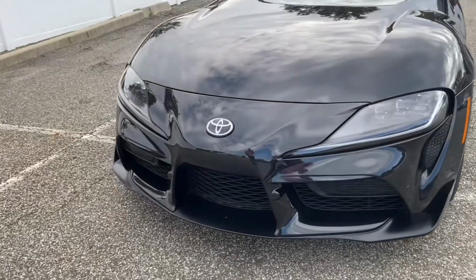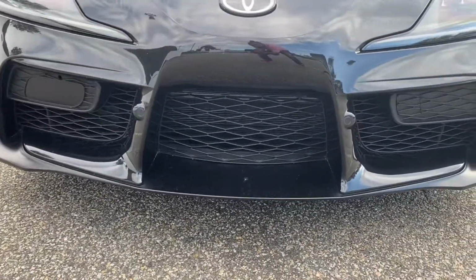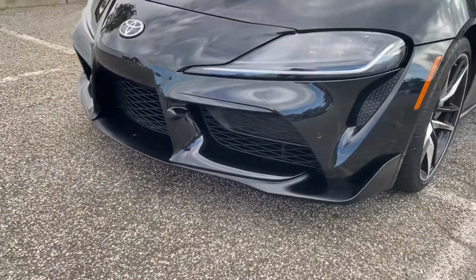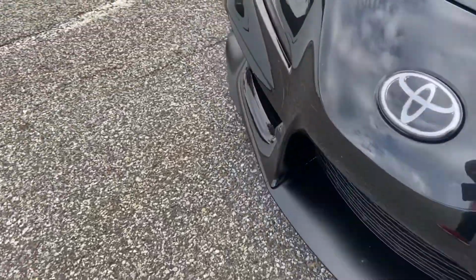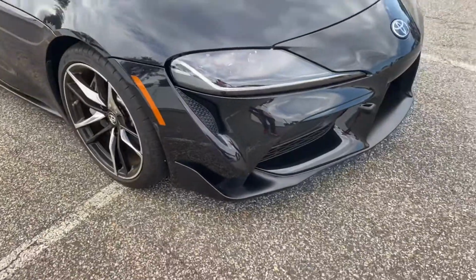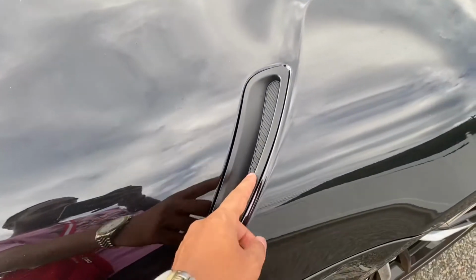Another thing that Toyota and BMW did great was that they made this so aggressive. You see those vents for the radiator inside and the turbo, of course, to cool it down. The front bumper has this amazing lip in front that just makes it look like an airplane. Another thing that they faked was another air vent right here on the hood.